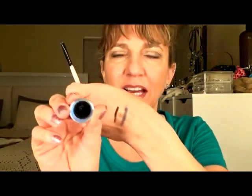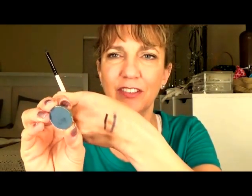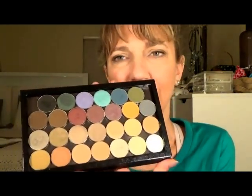Next to the black I have Peacock, which is this beautiful teal. It actually matches my shirt. Oh, look at that. It's a beautiful teal, and I can use that as an eyeliner too. Any of the darker colors you can certainly put on as an eyeliner, and since these are such great shadows, they don't budge. I can't say enough about my Makeup Geek shadows. I am happy with all of them.